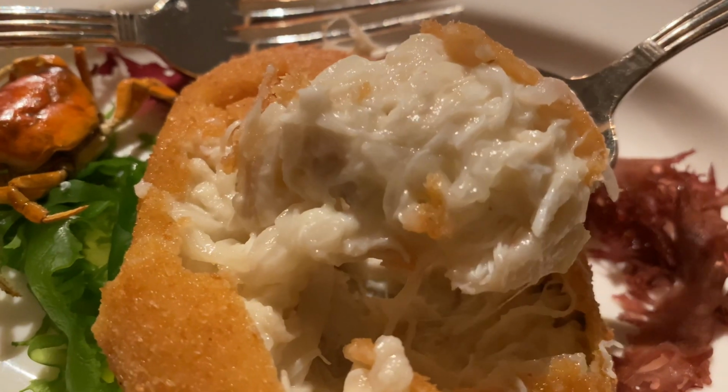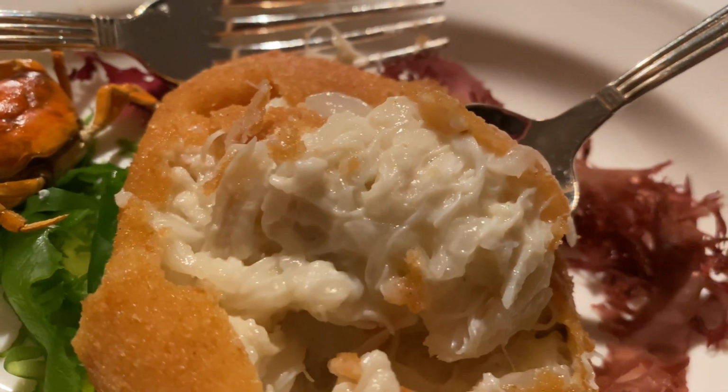This deep-fried crab shell stuffed with crab meat and onion is really nicely done, as you can taste a strong and creamy crab flavor, and you will be quite full after having this dish.